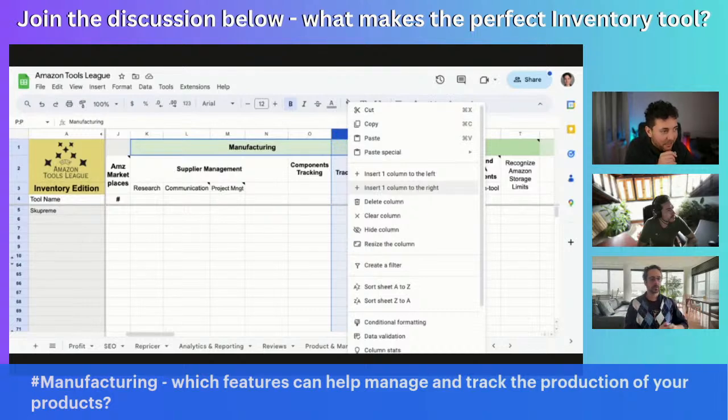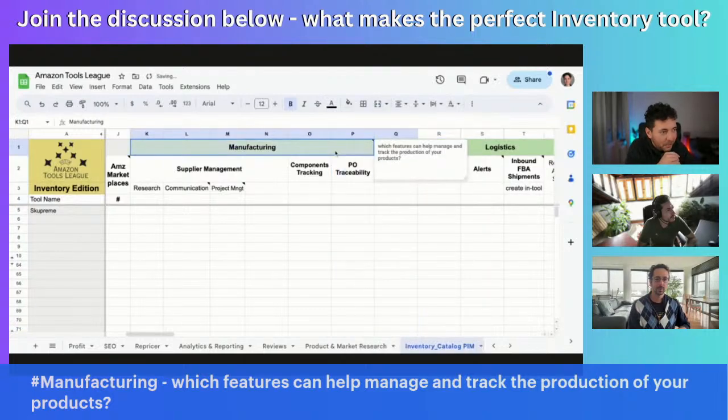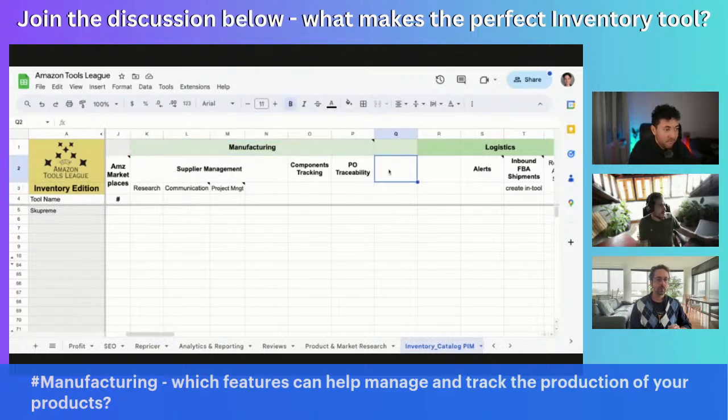That almost sounds like a feature. How would you like to name that? The sizing of the cartons and the packaging, or packaging in general, like packaging suggestions, perhaps? I think that's a feature itself, yes.